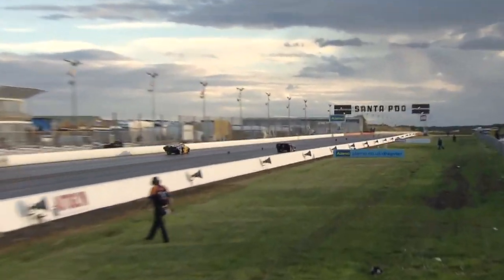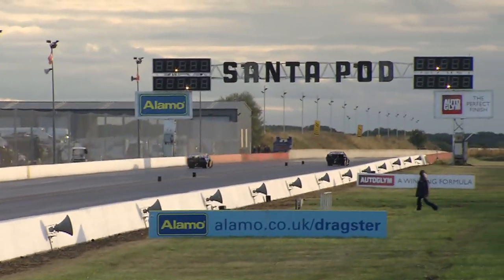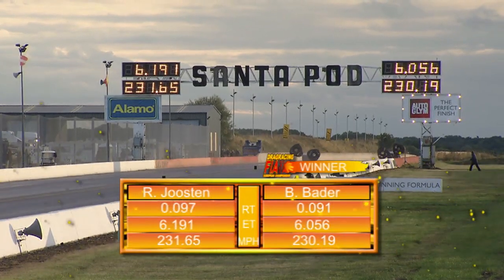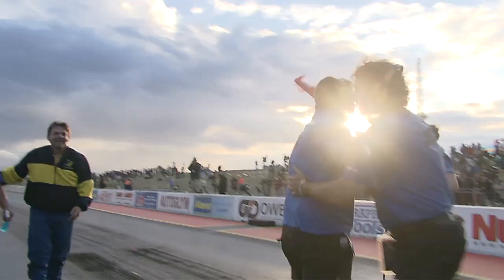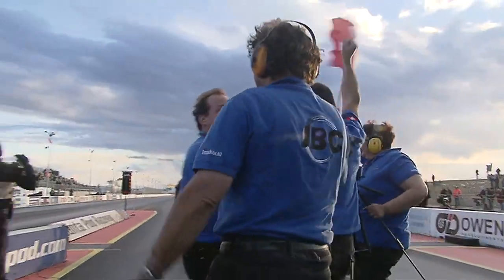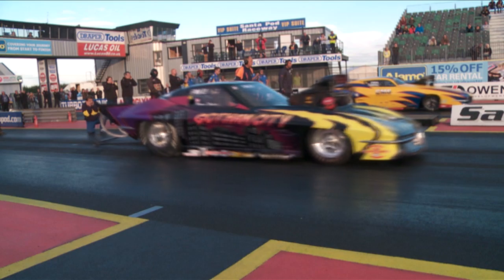They're dead even on the tree once again. A bit of shake for Robert, and that's the end of his weekend. 6.05 once again. Bruno, 7 runs in a row in the mid 6.0s. They've just had such a great weekend.